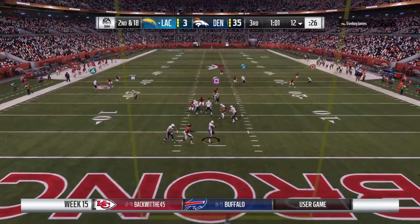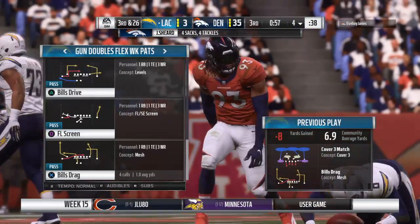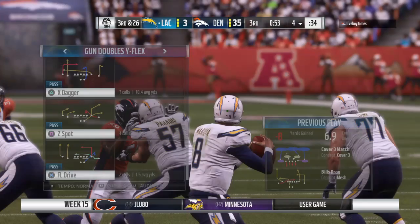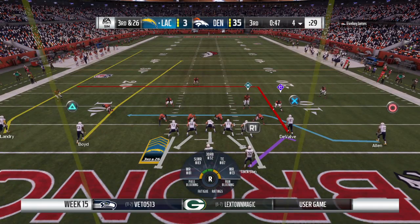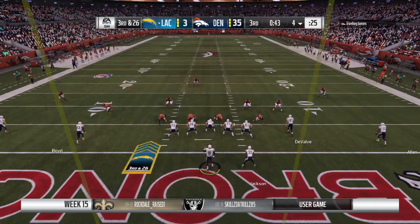Working out of the gun, Mariota. And he goes down. It's a sack. They get him back at his own 3-yard line. Jabaal Sheard in there to get him, and that's sack number 18 for him on the year. After the sack, they'll come up now 3rd and long. Yeah, I wouldn't be surprised to see them run the ball here just to try and get some space.